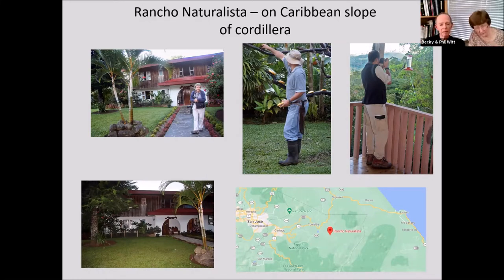And when it's rainy in the rainforest, the paths become muddy and slick, so you've got to be careful. But it is a bird watcher's location. It has been for decades. It's got over 450 species of birds on the property and surrounding areas, and it's about two and a half hours southeast of San Jose by car.